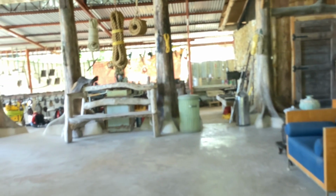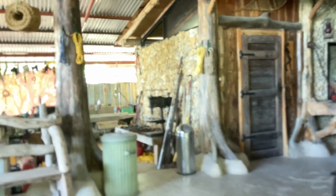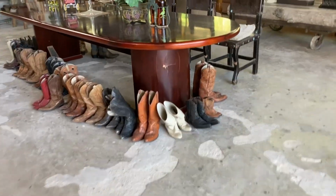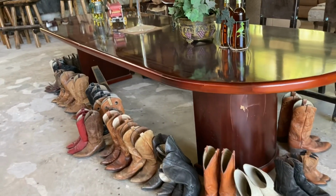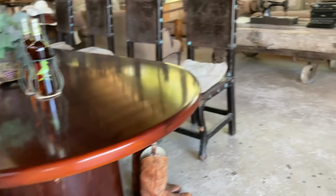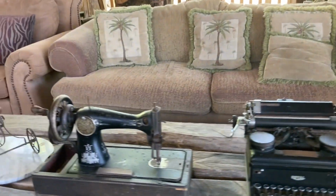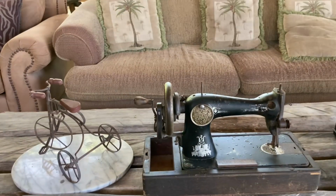So this ranch is still not fully open to the public yet. These are just displays, but when they are fully operational, they're gonna have horseback riding anywhere around the ranch. So they have displays of like cowboy boots in here, a harness for horseback riding, and a sewing machine.